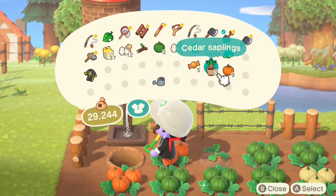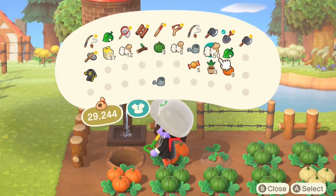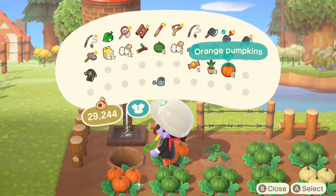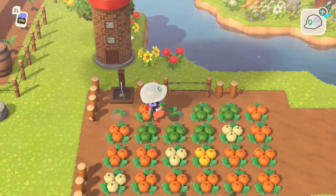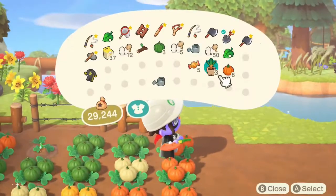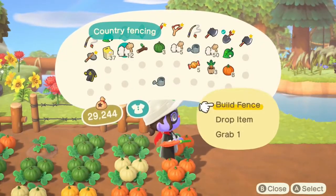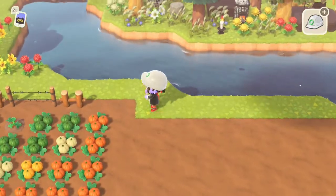Oh no, those aren't. Oh no, I think it is. I think you can plant that, right? Yeah. Got that, and then let's put some of that country fencing along the edge here.